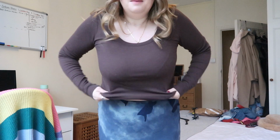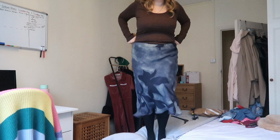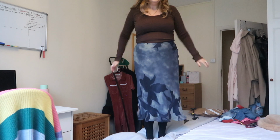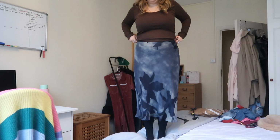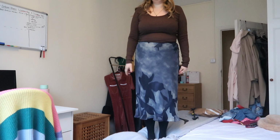I've got this little brown top on, which is actually from Old Navy. I got it when I was in America. This midi skirt, which is thrifted, I think. I don't actually know where it's from. Second hand, but my mum actually bought it and then gave it to me.